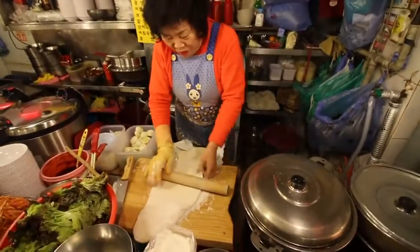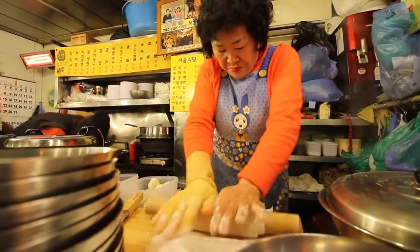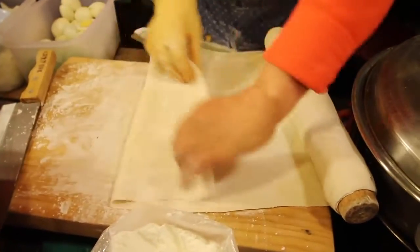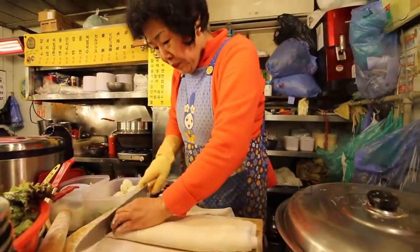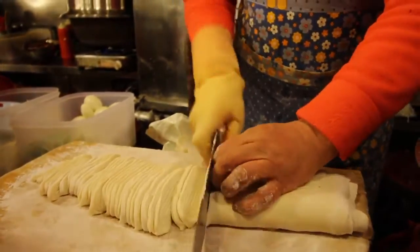So the way that she makes the kalguksu is she lays out the dough and thins it down to her preferred thinness and then makes it into a huge sheet. Then she'll fold that sheet several times so it's layered, and then she just uses a knife, no special machinery required, and she cuts the noodles up to perfection. And they are delicious, and she is a master at making these.